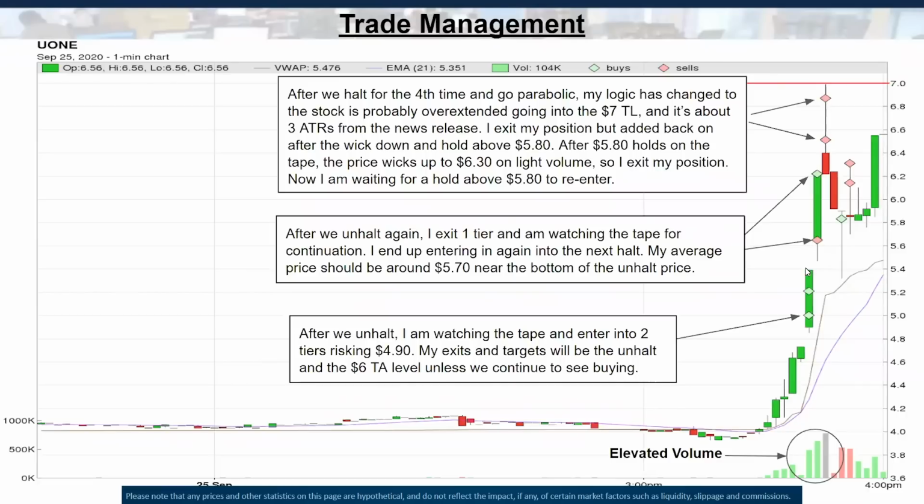We ended up halting at 5.4. Now I'm in this position where I want to decide, once we unhalt, do I take some risk off? And so I decided to take my first tier off, and I'm watching the tape to see that continuation, see that buying volume. And I end up entering in again into the next halt. And that was my second.